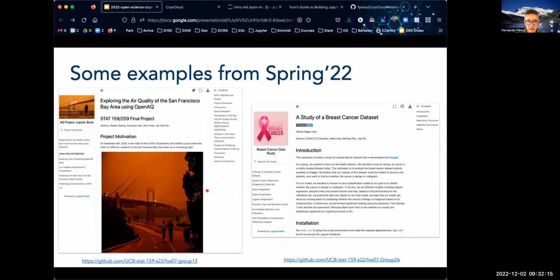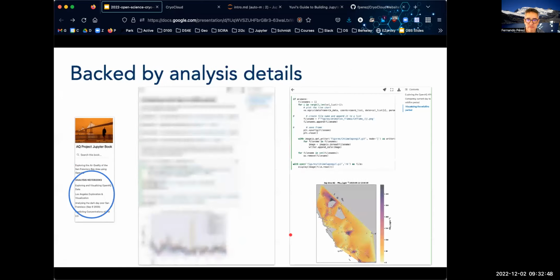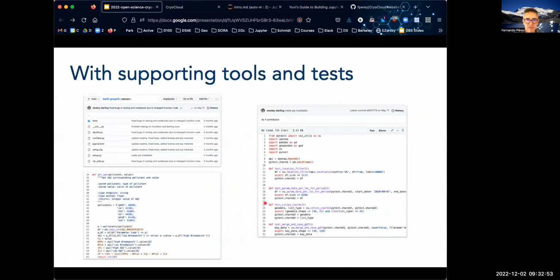By the way, this was one of the best projects that we had in the spring, our students analyzing the air quality in the Bay Area from the 2019 fires. This is actually a picture of the Golden Gate, I think that's the Golden Gate Bridge. It's actually hard to tell, yeah, this one is the Bay Bridge, and this one is the Golden Gate. That's what San Francisco looked like 3 years ago, around this time, a few weeks ago. And so here's a scientific story that you're telling your audience, where you have results, you have tables, you have figures, etc. That same book contains all of the underlying analysis notebooks that have all of the details.